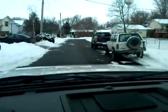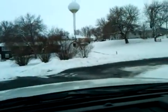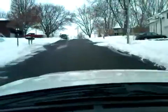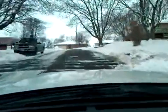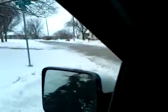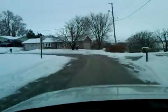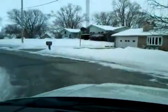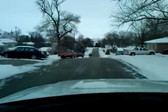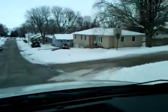Lots of people heading into the houses with lots of presents, getting ready for their family gatherings, and up the hill again. And around the corner here. And now it's nothing but downhill, which can prove to be difficult in the ice. Luckily, this hill right here, this is the biggest hill. The road is pretty well cleared of ice. Got to really slow down on these turns though.